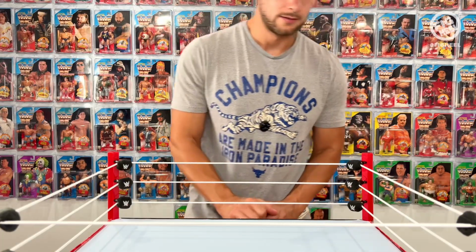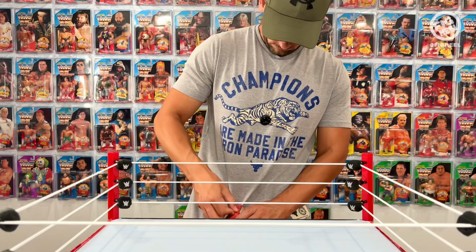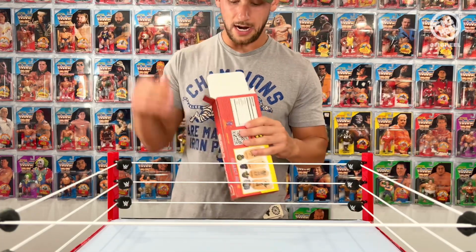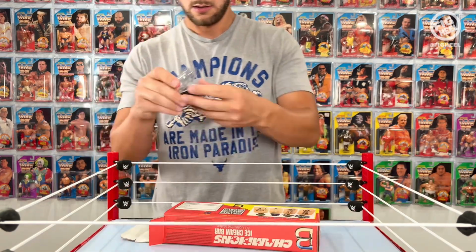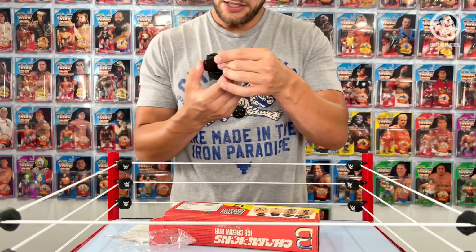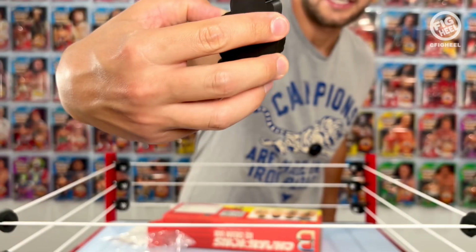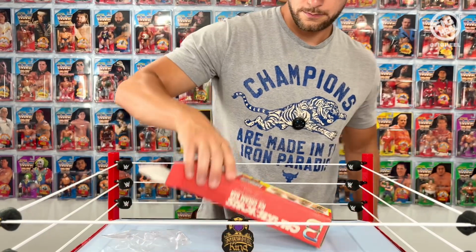It is tight in there. Trying not to rip the box. All right. It is thick. It is a thick cardboard box, and it was stuffed in there. All right, so this right here is the Macho King stand that goes for the ice cream bar. It's got the crown up there with the gold gem, Macho King logo.